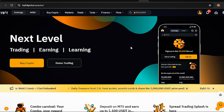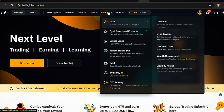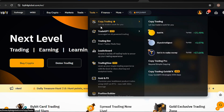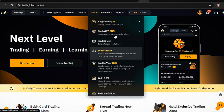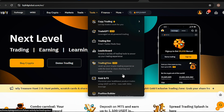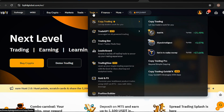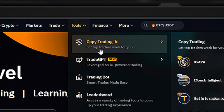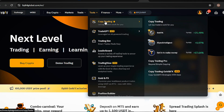Now once you are here, I want you to come directly to this one called tools. Under the tools section, you are going to see a couple of things: the trading boards, the leaderboard, TradingView, and all. But one thing I want you to focus on is this one called copy trading. You can see it here. Let top traders work for you. These top traders will help you to make money. So let me show you how to do this.